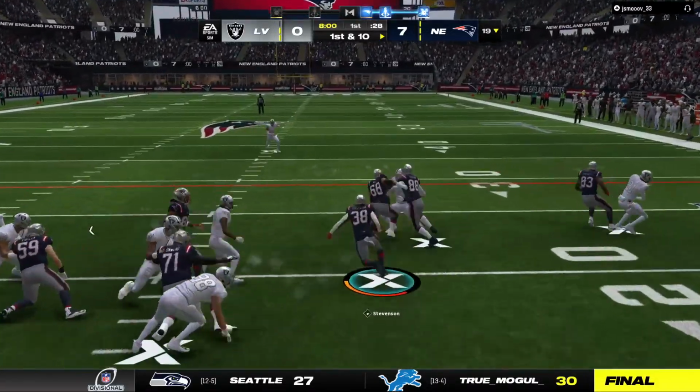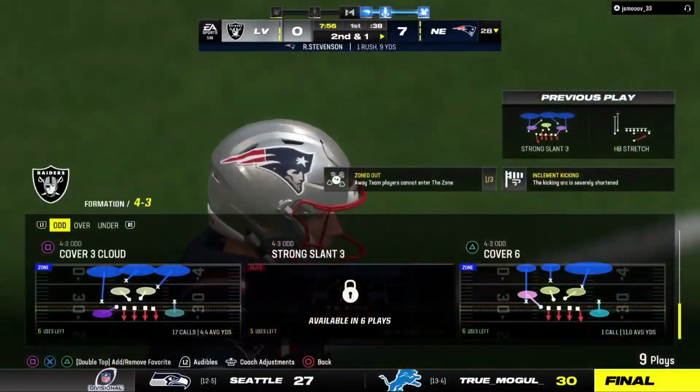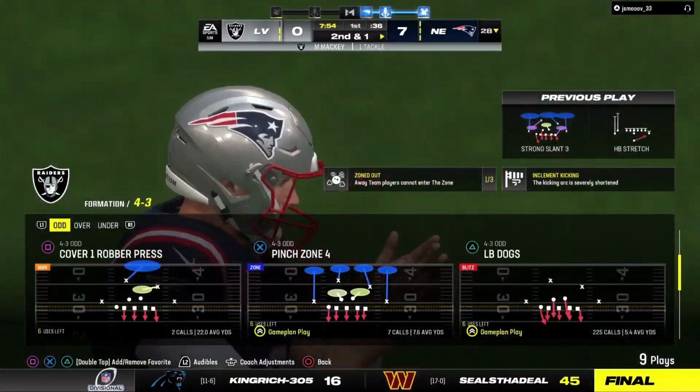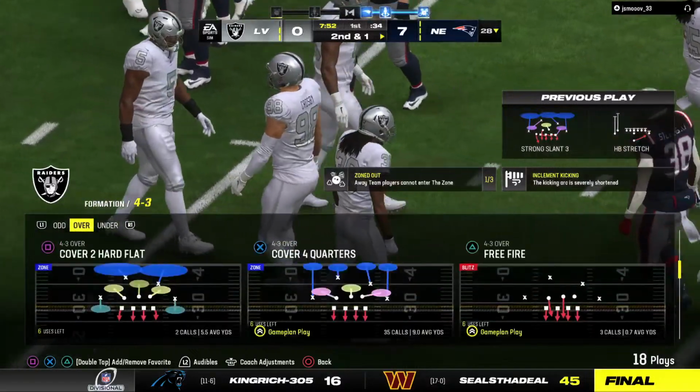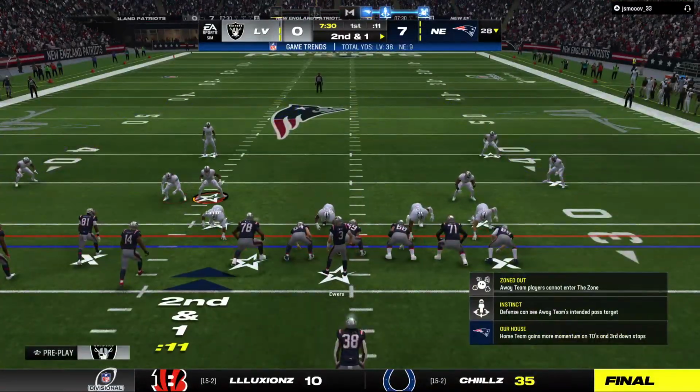The drive starts with a carry by Stevenson. A good gain of 9 before he's brought down at the 28. A nice run here early on. It doesn't take a great play caller to realize you want to establish a guy of his caliber who runs like this early because it'll pay dividends as the game progresses.